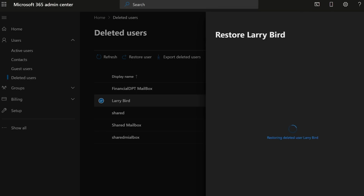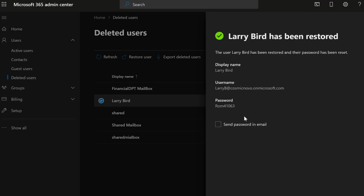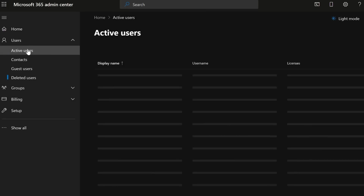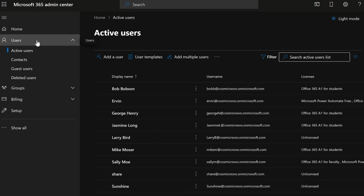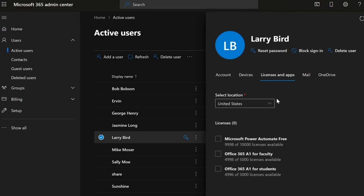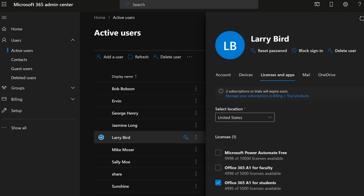This is what this is. We're going to restore. Okay, that's his new password. All right, now let's go ahead and see if his licenses are still in there. So here's our Larry, licenses and apps. And look, we have to now give him a license again because remember when we deleted him, his licenses were taken away. So we're going to give him a license again, save changes.